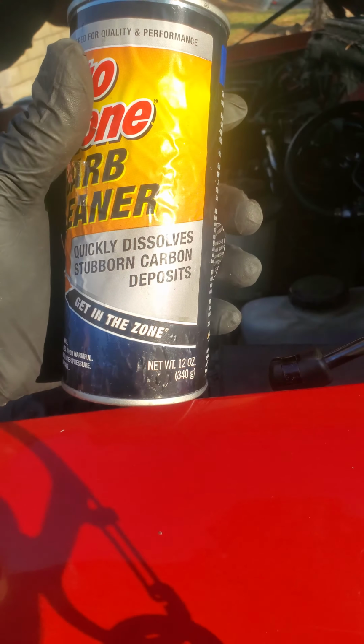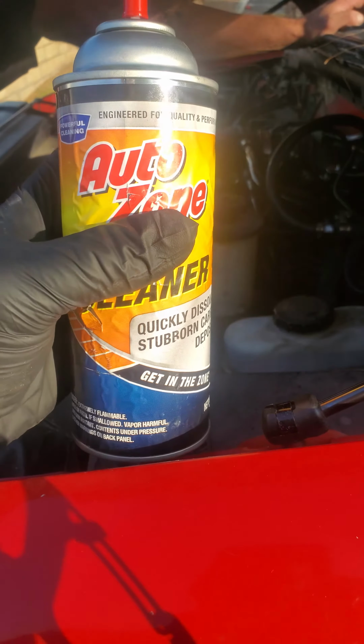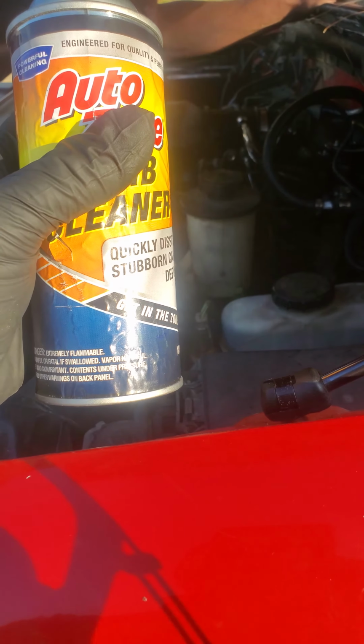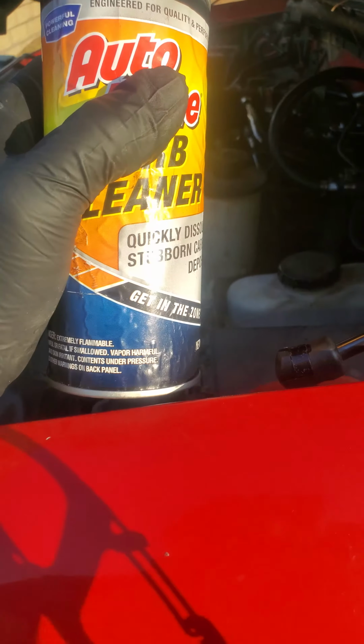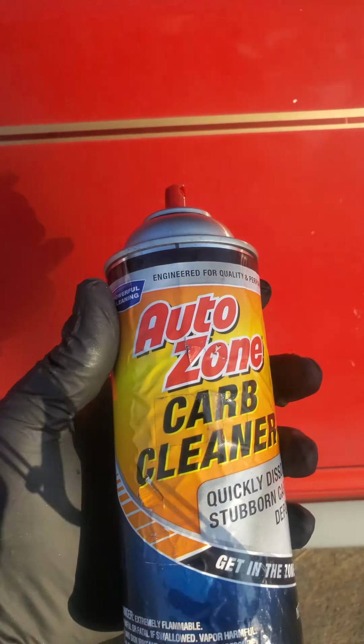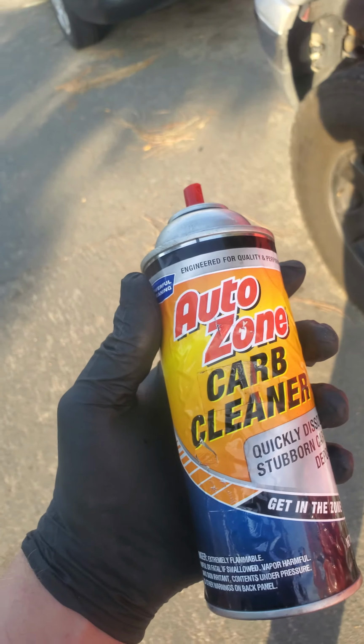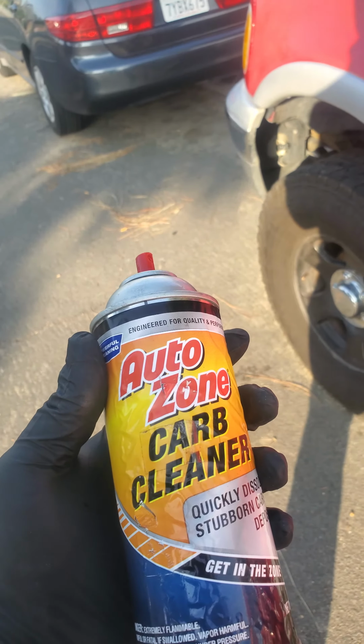Quickly dissolves stubborn carbon deposits. Get it in the zone from AutoZone. Engineered for quality and performance. Powerful cleaning. Watch out, it's flammable. You guys may get a little fire if you're smoking a cigarette. But you can pick this up here at AutoZone. Sometimes they're on sale, 2 for $6. I did not buy it on sale, so I paid maybe $4 for it.